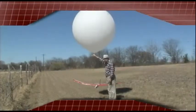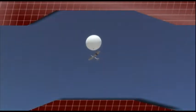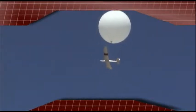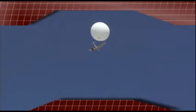SkyWisp is an autonomous balloon-launched stratospheric glider. It's an expendable, very low-cost means of carrying payloads to very high altitude. It takes up to maybe an hour or so to travel up to near space, float or drift for hours or up to days, depending on winds and the mission required of it.